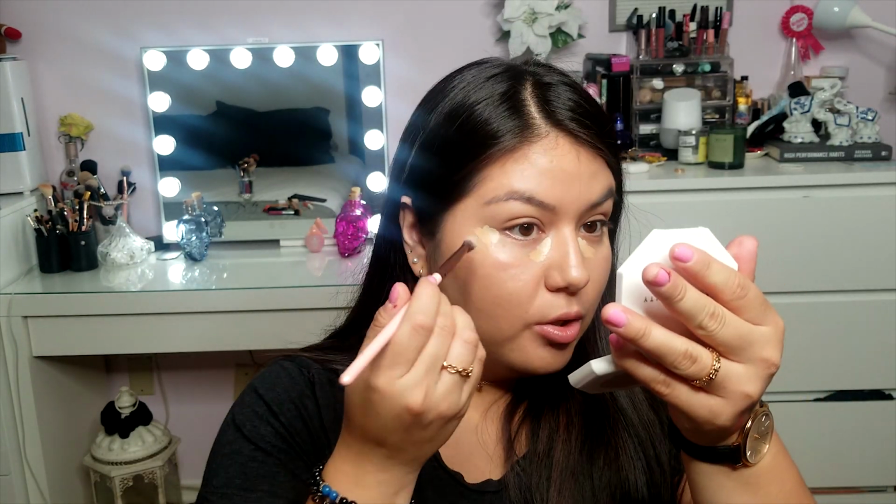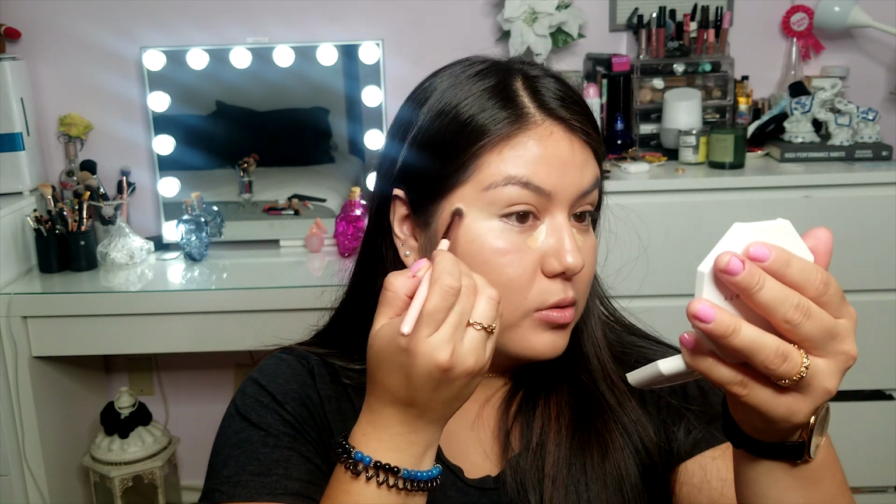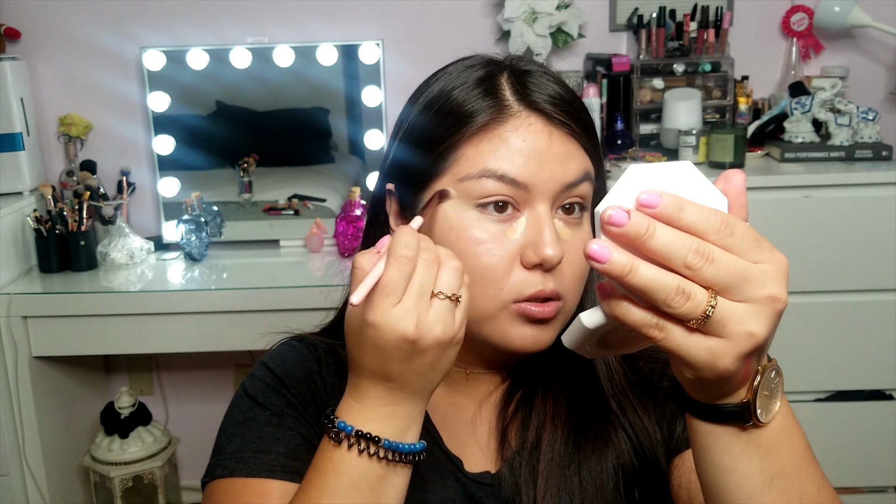I applied a little bit of my Maybelline Fit Me concealer in the 25 medium, just to give it a little bit of a darker shade, because that's definitely a little bit too light for me. But I've been using a small brush like this one, and I just go in and start patting that concealer in that area, just lifting it up.